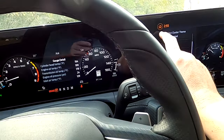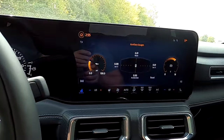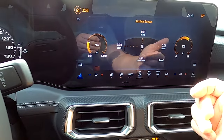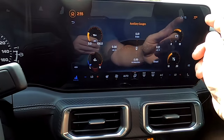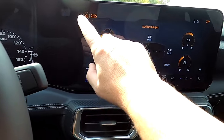If you do want auxiliary gauges, then you hit the auxiliary gauge over here. And then you get a bunch of different stuff. Oil pressure, battery voltage, lateral G's, acceleration, and then you can actually get more here. So you got your oil pressure, coolant temperature, voltage, and air fuel mix, and then of course your stuff there.